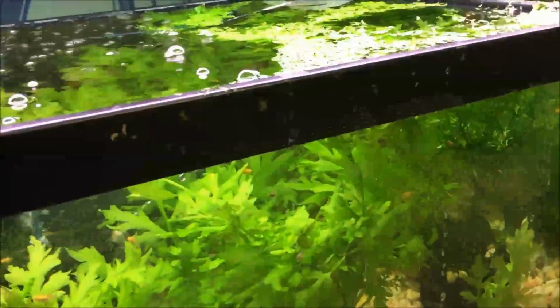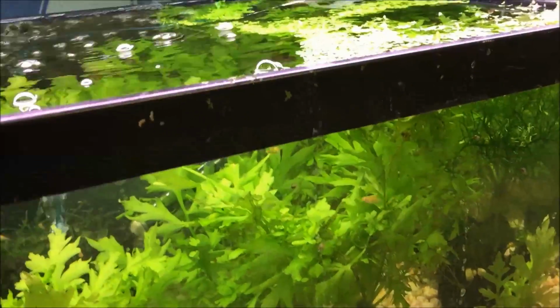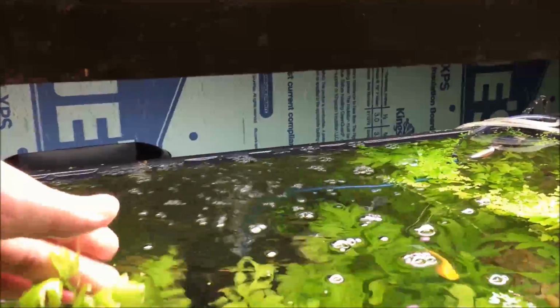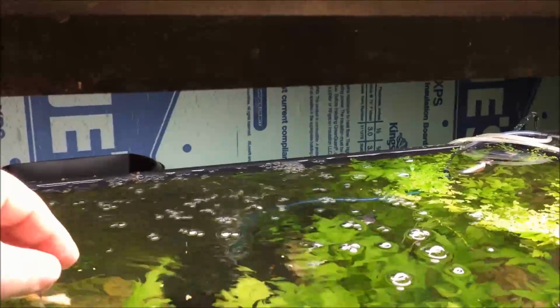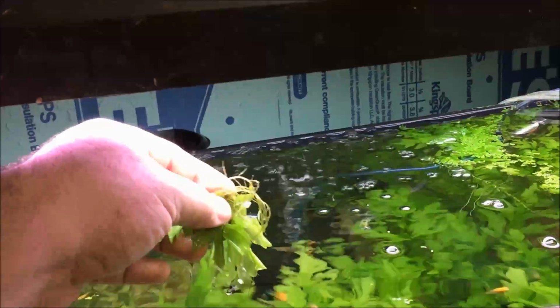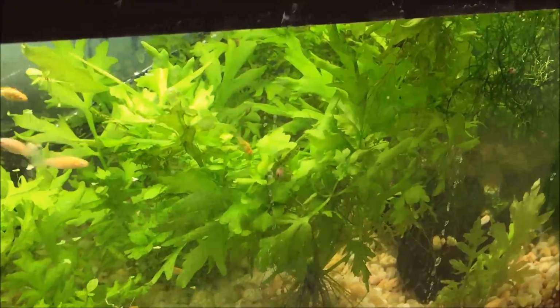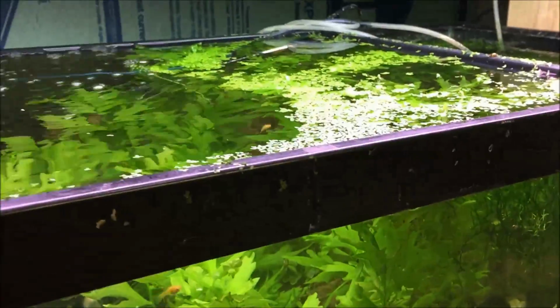Water Sprite. You take the scraps like this, you float them, and the roots start to grow down because they want to root themselves. But they're so close to the light that the leaves grow great too. Then you take this and you just plant this part right here, and then you get a plant like that in a couple weeks. That's how you grow Water Sprite.